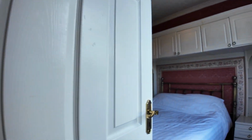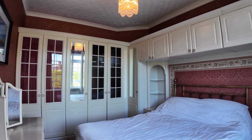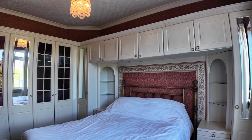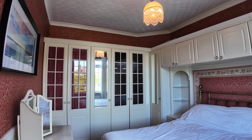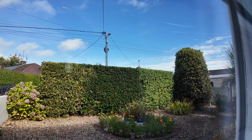Now we're into the main bedroom here, and this is a large double room. Great size, but also look at all that storage. It runs around in an L shape, so it's integrated around and above the bed, but also a full flank there, which is fantastic because it means that there's still plenty space in the room itself, but it's not taken away from the room. Now, from here, this is what you're getting. You're getting the lovely view of that lovely little garden that we've just come from.